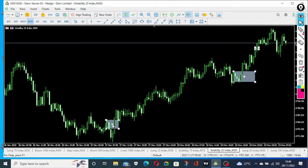Remember, this is a 30 minutes time frame. I actually like finding my opportunities on the 30 minutes time frame, then I make my entry on the 5 minutes. So this is the 30 minutes time frame, and this is the last bullish candle here. So I mark it out, using my rectangular tool here.